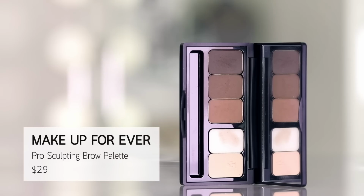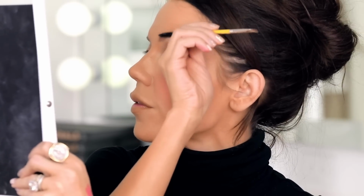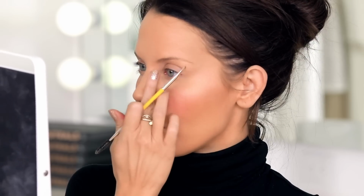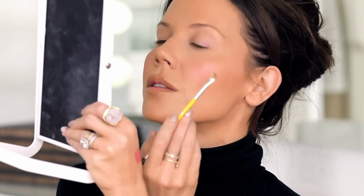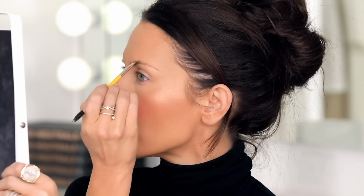I'm gonna use my Make It Forever, also very fancy. Lately, I have been doing this thing that I find helpful, where if you notice, I lift my mirror up when I do my brows. If you're like me and you have a hard time getting in right here, it's a nice thing to have it up, tilt your head back, and then you can look to each side and get that angle. And then you really want to sweep upward to where you want your arch.